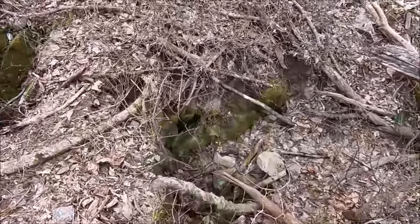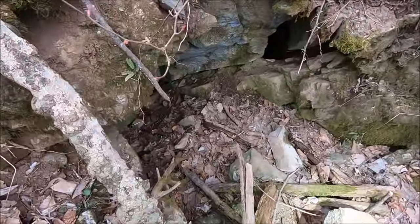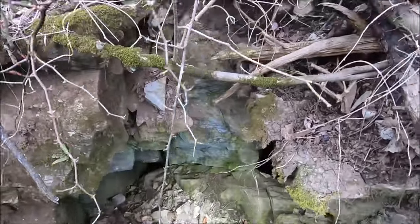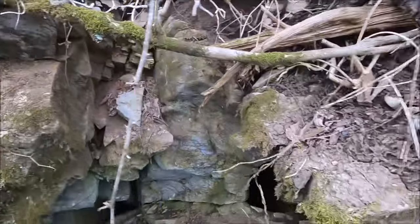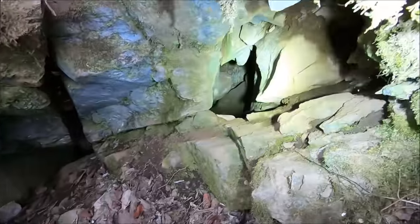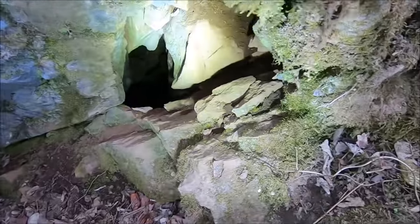Well, let's go look at this since we're here. Yeah, it definitely goes down there. Ow, those briars. That's where my arms are all torn up. Yeah, that's a nice little cave in there.